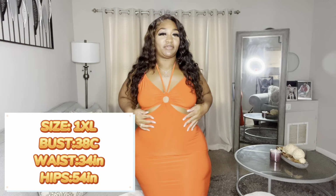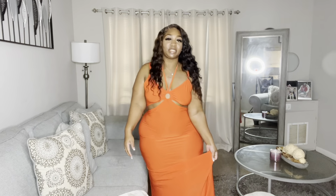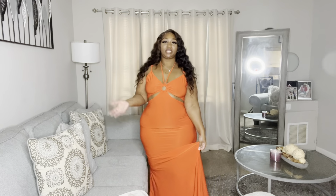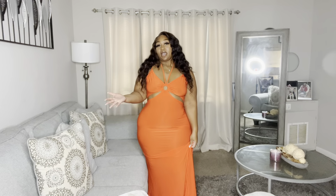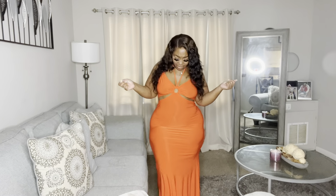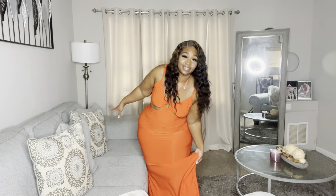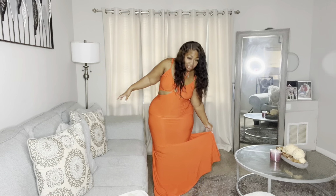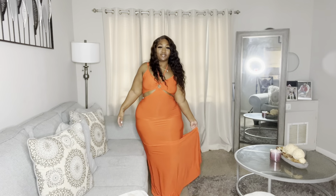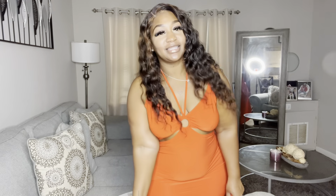It's lightweight, very thin. I love the material though. It's flowy. This is something I feel like I could wear either to the beach or to a wedding or a cruise or anything. It's versatile, and it's super long. It's like my Amazon dress, very long. It has a train, of course. But yes, I love this look. It's so cute on me, right?